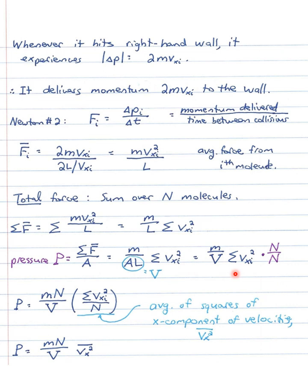Now, to further this derivation, what I've done in purple here, I'm multiplying by N over N, and why I'm doing that will become apparent very soon. So I've got the N up here in the numerator, I've got the N down here, so now the pressure is mass times the number of molecules divided by volume times this thing in parentheses. This is the sum of all the vxi squareds for all the molecules divided by the number of molecules. So you can think of this as the average of the squares of the x components of the velocities. And we can notate that by writing vx squared with a bar over it. Bar over a variable means average. So that brings us to this simplification. Pressure is mass times number of molecules divided by volume times vx squared bar. We're getting there.